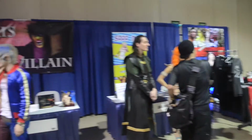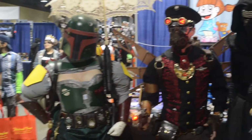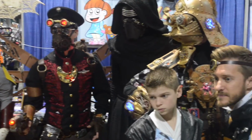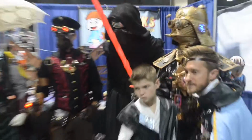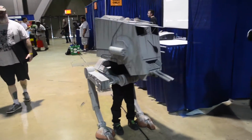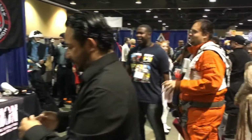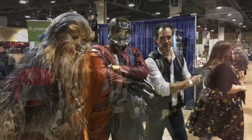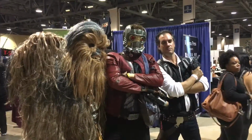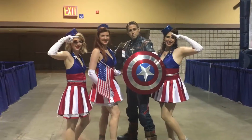Aside from comic books, cosplay was definitely the other feature going on here. A ton of amazing cosplayers. It's awesome just to see the result of a lot of effort that must have gone into these costumes, like these steampunk Star Wars characters. There was the traitor stormtrooper from The Force Awakens, as well as this kid in an amazing AT-ST walker. I personally really enjoyed this Domino's Pizza Box Armor stormtrooper costume.